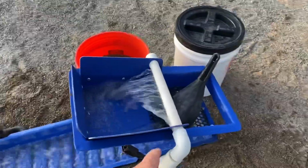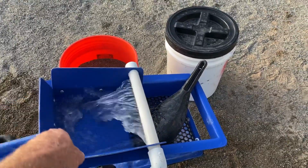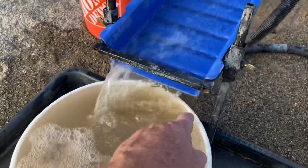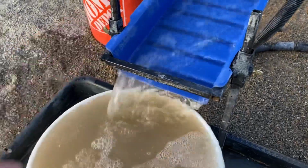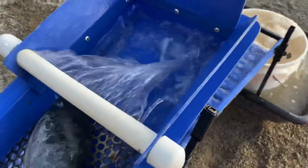And notice the spray bar, it doesn't just spray out like a normal one. It kind of sprays out and creates this little vortex-like thing. Just picks the material up and puts it down over there. You want to level your sluice out because you want this water coming out evenly. So I've got to pick this side up just a hair. Okay, that's a little better. A little better. Okay.